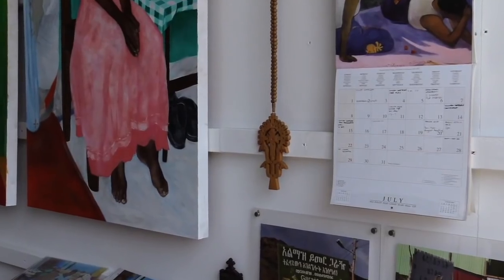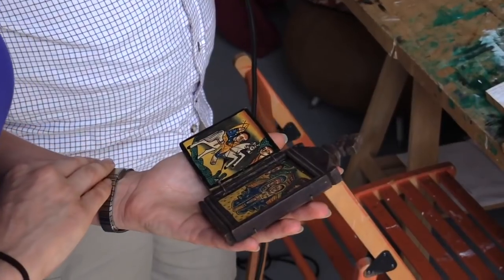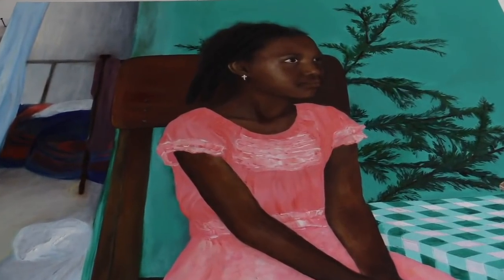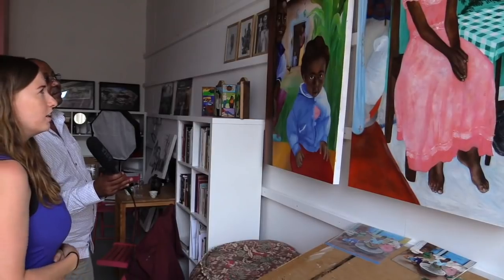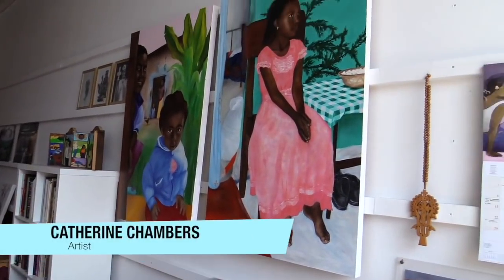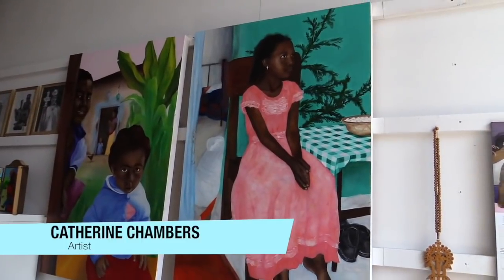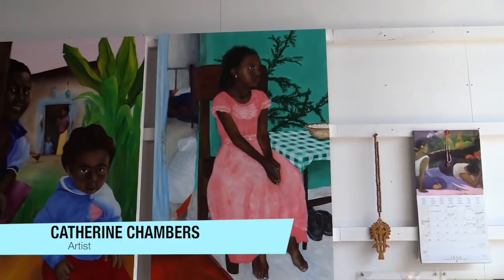While at the studio, one painting stands out, the painting of a young girl, Yeabsra. This portrait is Catherine's first ever painting. This is Yeabsra, and this is, I think, probably the most important painting I've done so far, and I can't imagine one becoming more important to me, because she was the first portrait I painted.